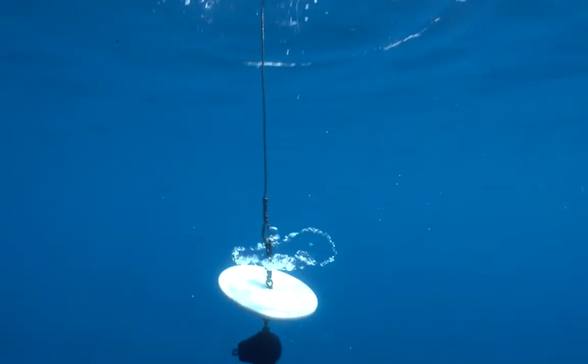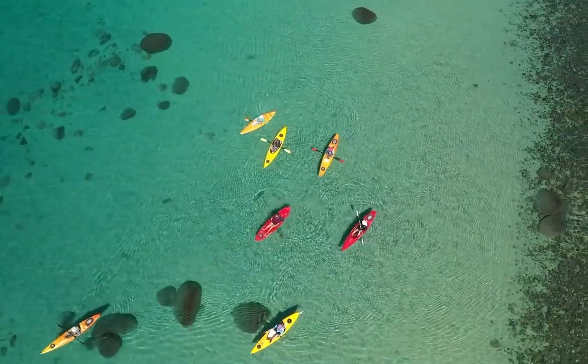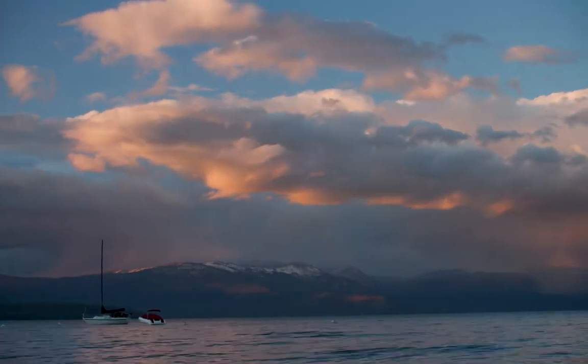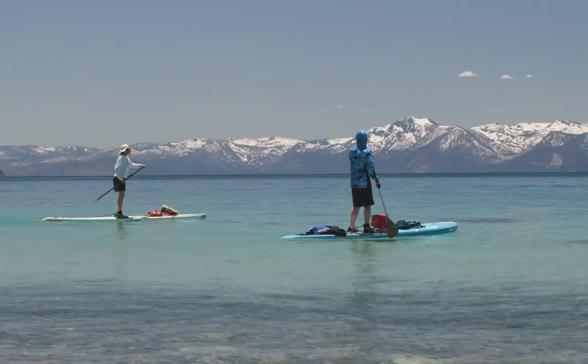Since about 1960, the clarity of Lake Tahoe has decreased, and you can't see as far down as before. It's still beautiful, and it's still clearer than most lakes in the world. But with climate change and other changes, such as wildfire and a changing food web impacting the lake, we risk losing our beautiful clear lake.